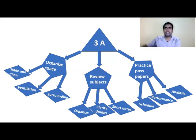Then again, you can do the same thing in a first round, second round, third round, fourth round, year-wise, so 2020, 19, 18, 17, 16, 15. If you do this again and again in a cyclic manner, continuously for up to 4 months, then you don't need to revise the subjects, because you are always doing past papers and writing them again and again every day. Therefore, you will be very fluent.